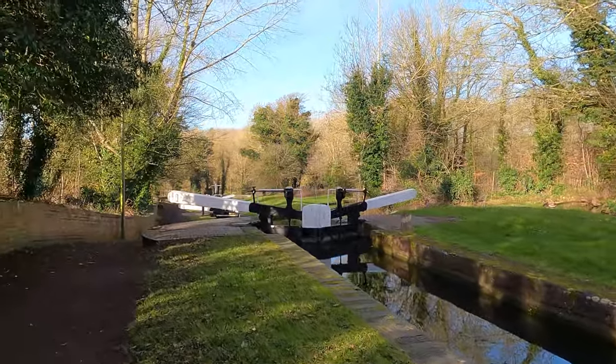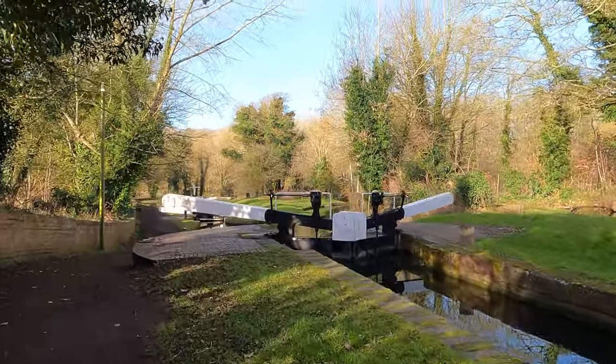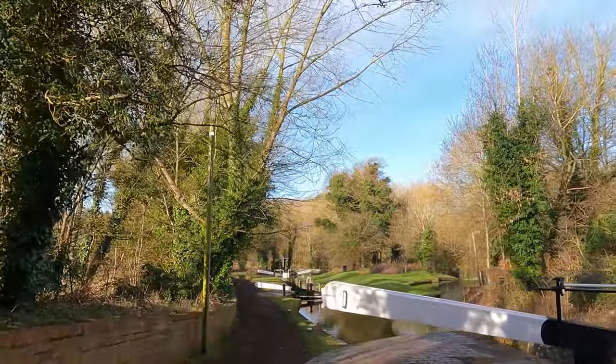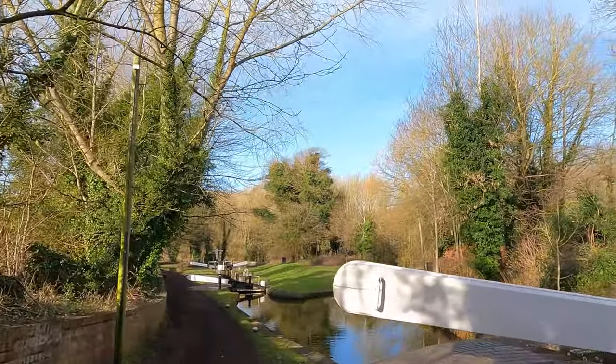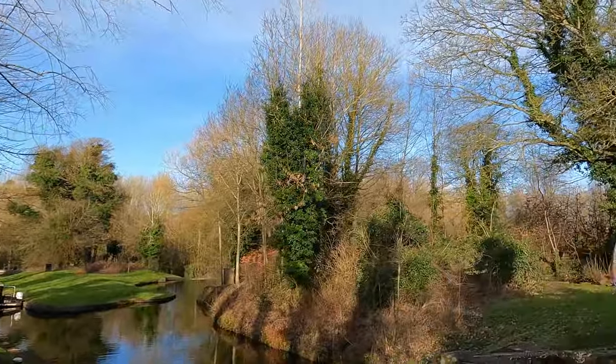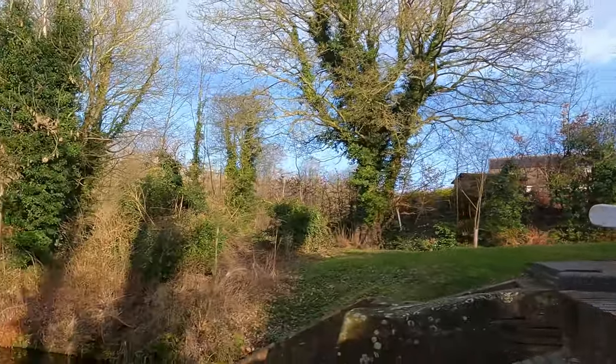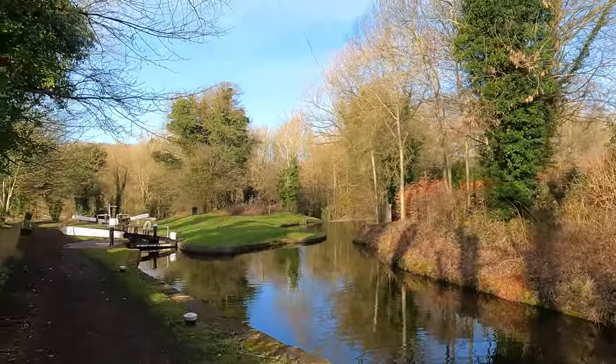But that is actually the end of the Stourbridge Canal, leading it now into the Staffordshire and Worcestershire Canal, which is obviously down the split at the bottom. But it's a lovely walk. The Stourbridge Canal section is one of my favourite bits. But now on to some of the best bits, just down the bottom here.